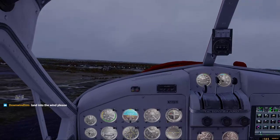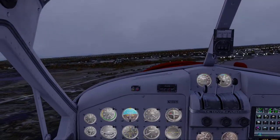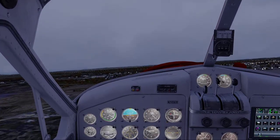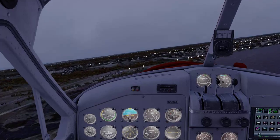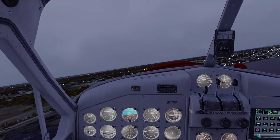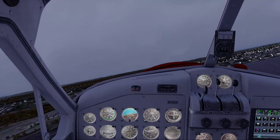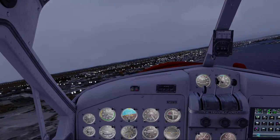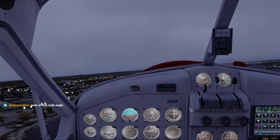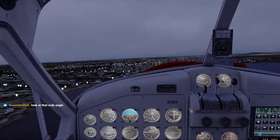Whoops. And into the wind, please. Okay, good call. There we are. There's our airfield, for Pete's sake. What in the world was I thinking? So luckily I don't think there's anybody else down there, and again, you're the only one watching this, so with that crab angle. Yeah, it's crazy.